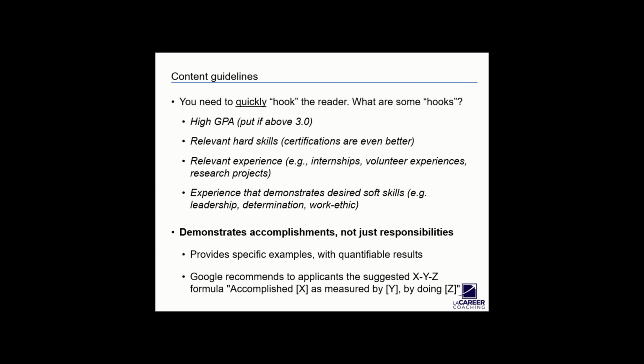And another point of emphasis, and if there's one thing to take away from this presentation, the one thing you want to really do to make your resume more effective is, whenever possible, demonstrate accomplishments and not just responsibilities. Ideally, you want to show through your prior experiences specific accomplishments with quantifiable results. Google recommends to their applicants the suggested XYZ formula. I accomplished X as measured by Y by doing Z. Now, you don't need to use that formula for all the jobs you apply to, but it just goes to show that employers really want to see your impact, the accomplishments you've made, not just what you've done.